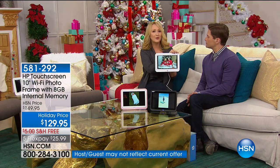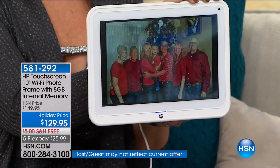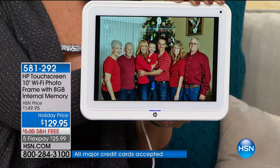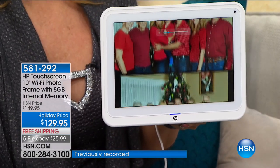We have that beautiful music that we're playing because this can accommodate that. There's built-in memory on this photo frame of 8 GB. So as the photos come in, it's gonna store so many of them, thousands of them as a matter of fact. And then here's where it really gets fun.